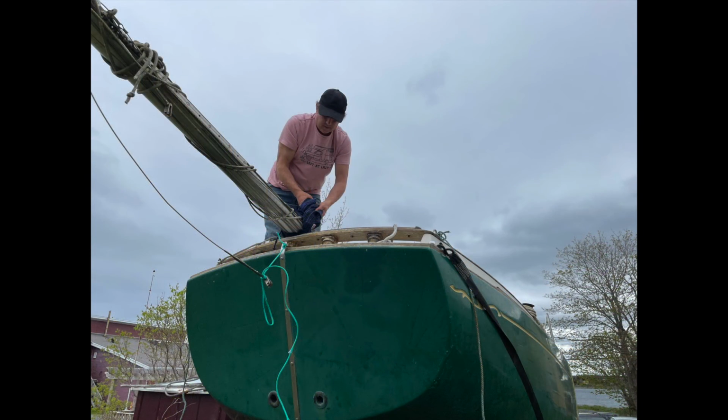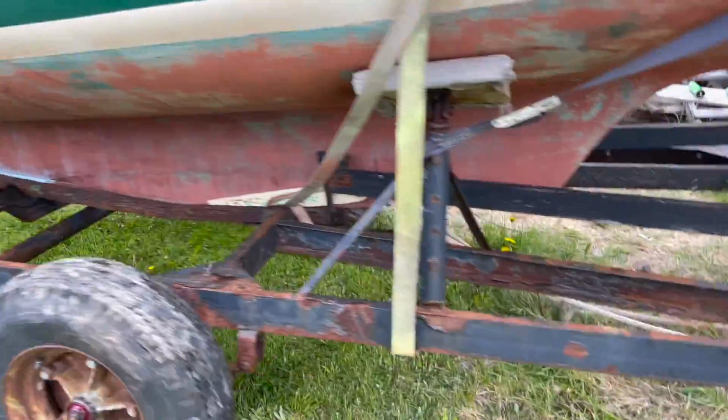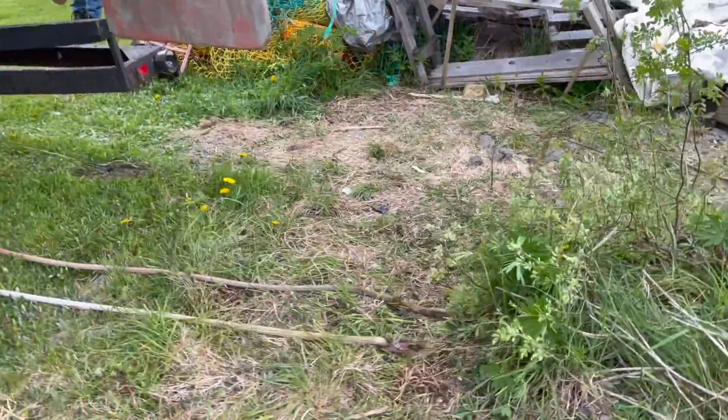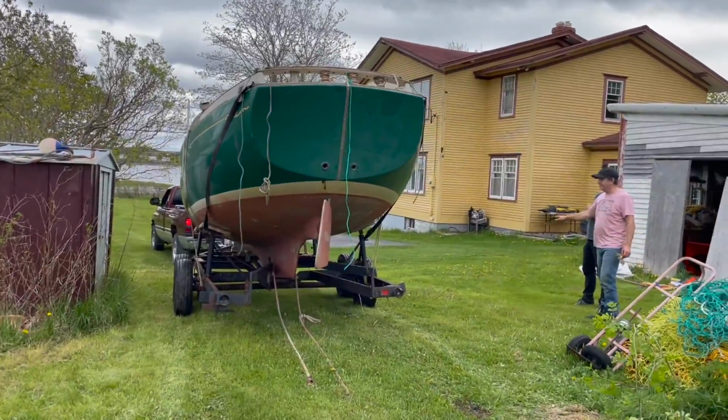Now we just got to secure the boat on the trailer there. Then we put the mast inside, nice and tied down and secure. And she rolled away pretty good. Rolled beautifully. My good buddy Tony got a good kick out of it there. That's good.